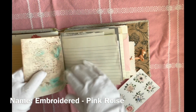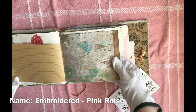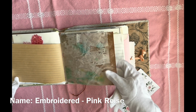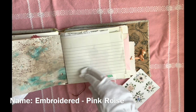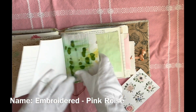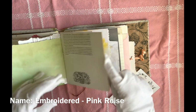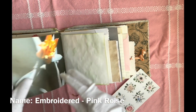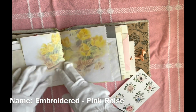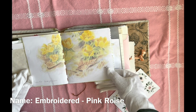This is a paint page that I've used for background for painting, and then I have tea dyed or coffee dyed the paper, paint background, some lovely book pages with floral designs, some writing paper. This is a copy of a greetings card.